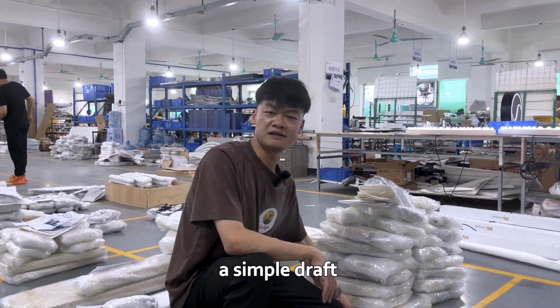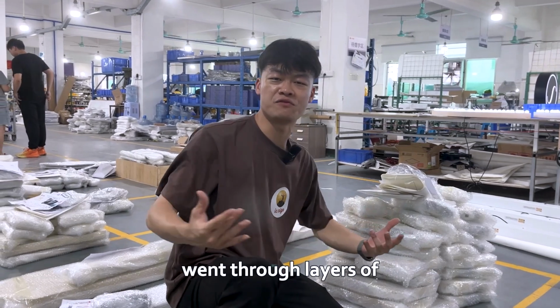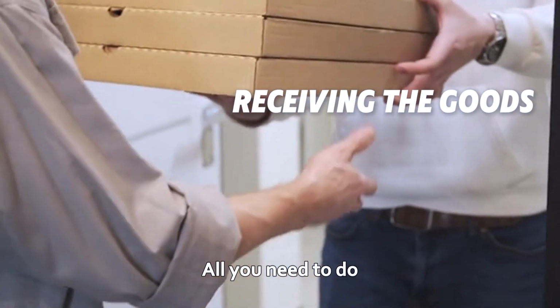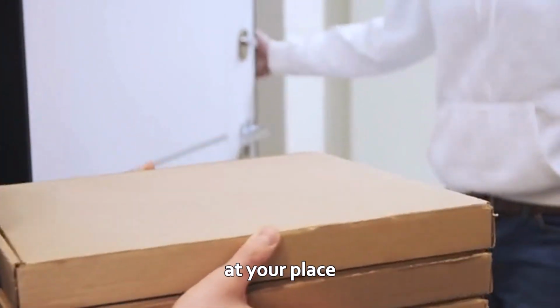From then on, a simple draft went through layers of rigorous production processes and turned into a perfect sign product. All you need to do is wait for the product to arrive at your place.